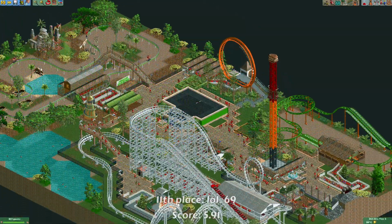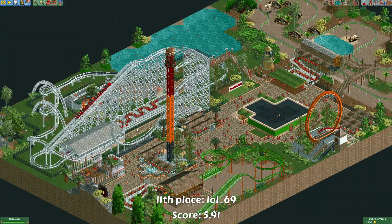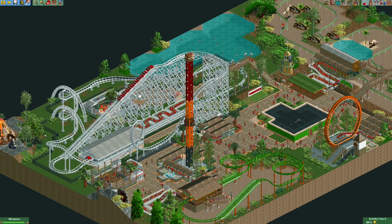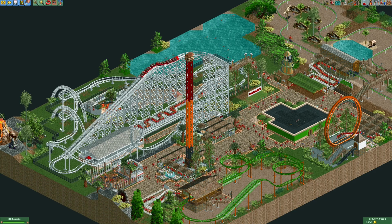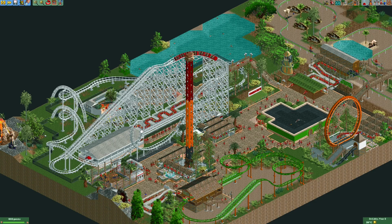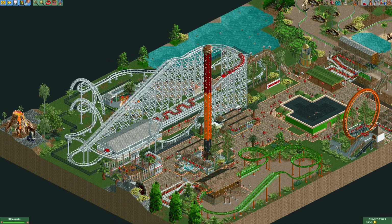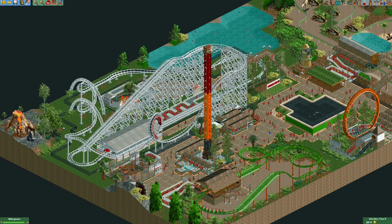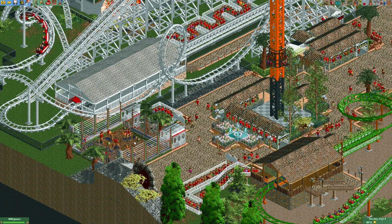Right, the next entry is from LOL69, and he created this park which you see over here. Here we can see one of these typical old corkscrew coasters. This one has one loop and then a double corkscrew at the end before it returns back to the station. Pretty typical layout for this kind of coaster. I think LOL69 actually did quite a nice job on this coaster. I quite like the way it looks. Also has some nice supports. So love this ride here.